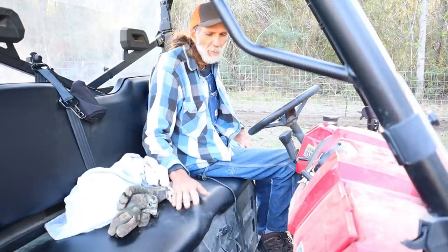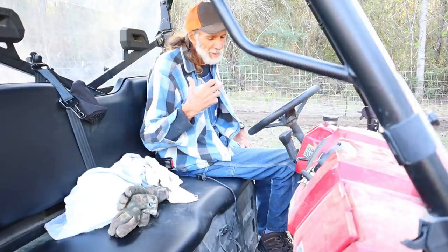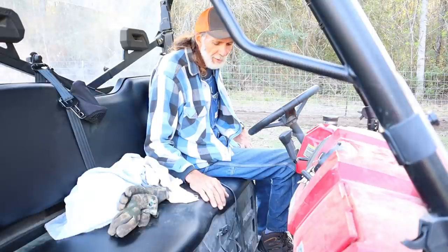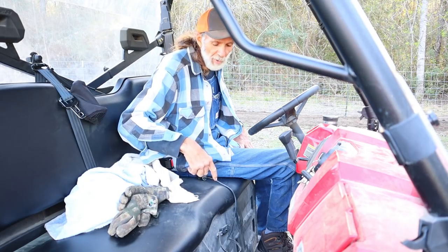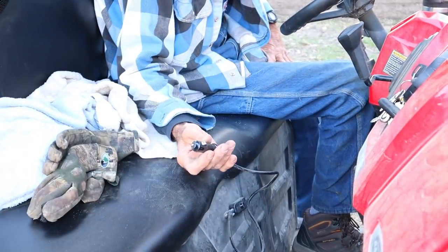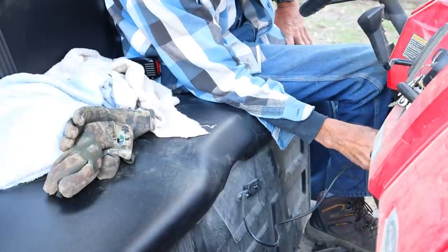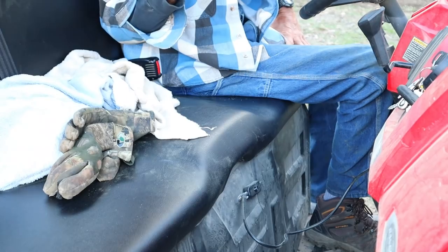I bought the Ranger, okay? Nobody gave it to me. Bought the Ranger. I bought all the fertilizer system to put on the back of it myself. Nobody gave me that. And then I ran a wiring system underneath the Ranger and drilled a hole underneath the seat here, and I came out and mounted my switch here. Now this is a 12-volt system. I plug it into the 12-volt receptacle right here. And then I go back to the back and I'll show you how I've got the back set up.